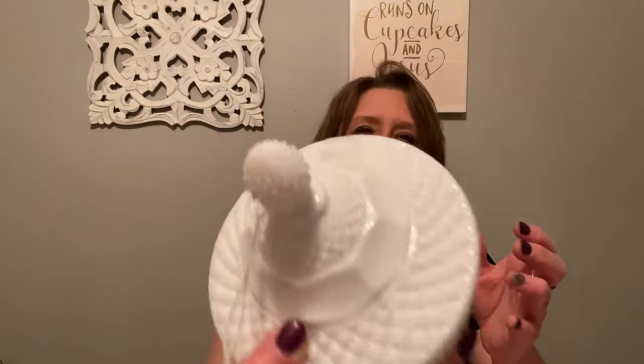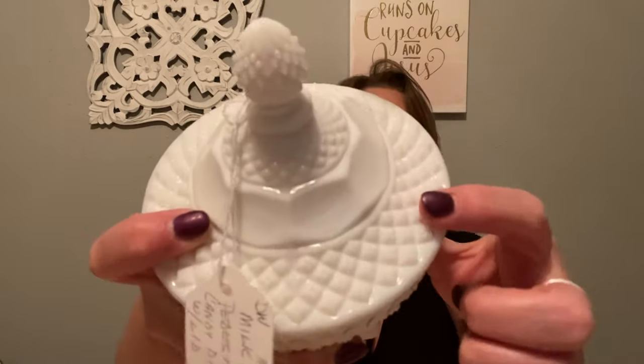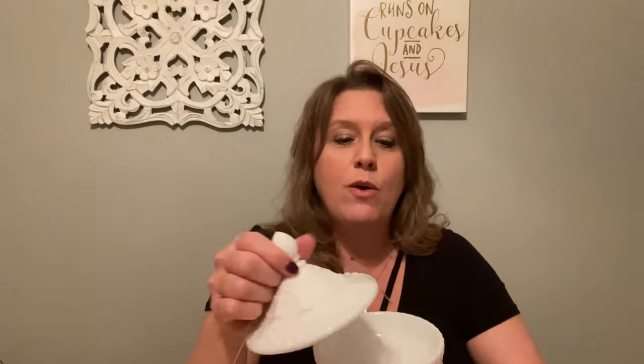And I'm not sure what the pattern on that is. So if you know what this pattern is that is on this piece of milk glass, please leave it in the comments below. I love to learn from my viewers. So if you know what this kind of spiky pattern is, let me know in the comments. But again, I picked this up because I have a friend at work who has just started having an interest in milk glass, and she wants to collect a piece. So I am going to be saving this for her birthday. And it's a very heavy piece.